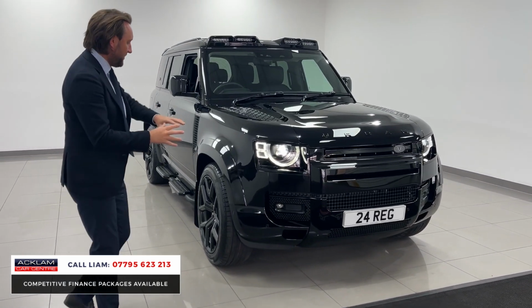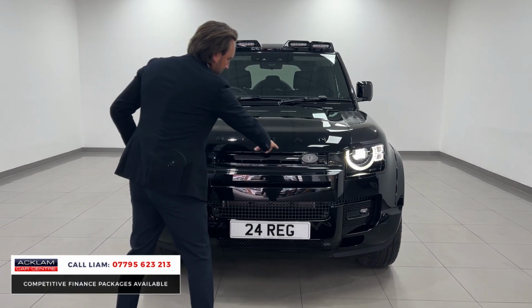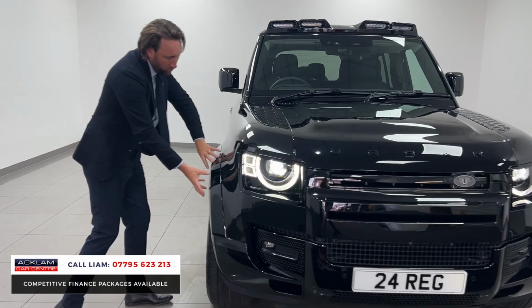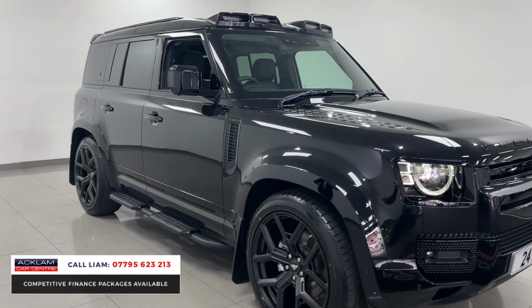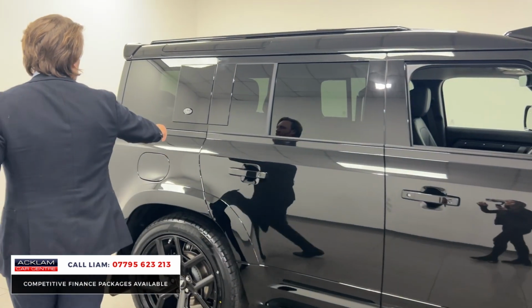It looks aggressive. Big wide arch kit, the lights, the badging, everything's been done. And you can see you've got the badging here, the badging at the front. Under sections, fully colour coded, adaptive light. The wide arches as well just make it look completely different. You've then got your 22-inch wheels. You've got mud flaps, side steps, privacy. The signature graphic on the side.